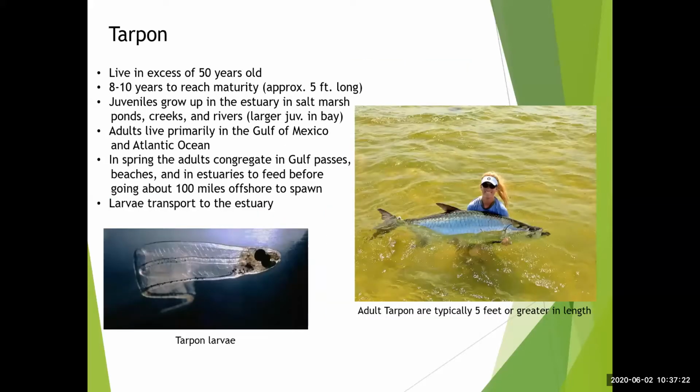Tarpon live in excess of 50 years. It takes about 8 to 10 years to reach maturity, approximately 5 feet long. Juveniles grow up in the estuary. Smaller juveniles grow up in salt marsh ponds, creeks, rivers. Larger juveniles move into the bay.